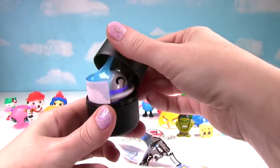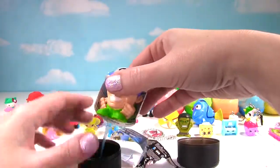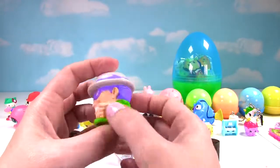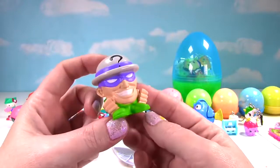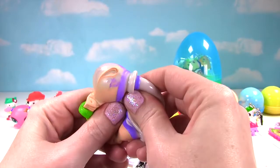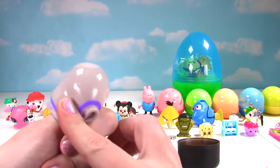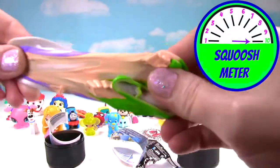And we got, oh, it's not the Joker and there's slime inside. Oh, it's the Riddler. Riddle me this. Riddler looks awesome. Look at his green outfit, his purple hair, and his question mark on his hat. Whoa, he looks pretty cool. And let's give him a good squish. And another squish. Yay, I'm so happy we don't have another Joker. And he's so super squishy. Ooh, I just turned him inside out. He gets a 10 on the squish meter. Woohoo!